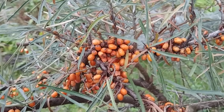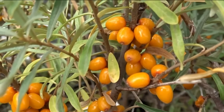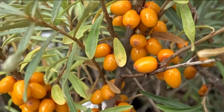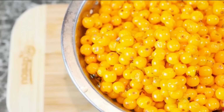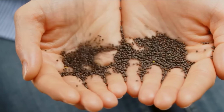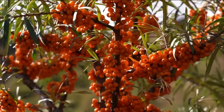The berries are incredibly sour and tart, but loaded with vitamin C, vitamin E, omega fatty acids, and antioxidants. They're processed into juice, oil, jams, and health supplements. Sea buckthorn oil is valuable for skincare and medicinal use. This plant is a commercial crop in Russia, China, and Northern Europe for good reason.